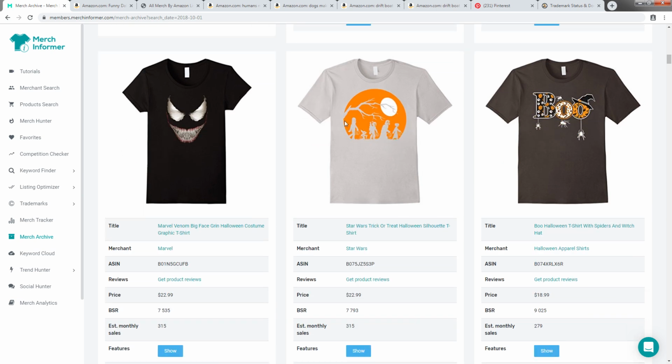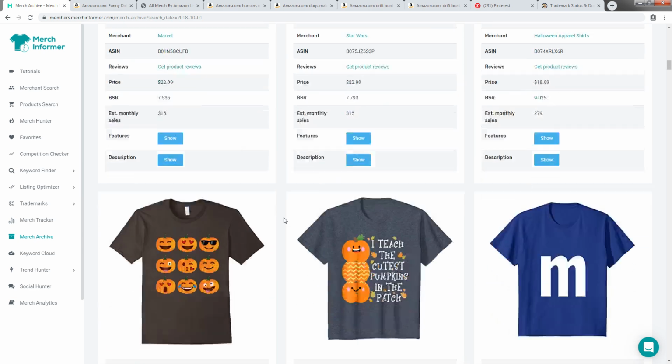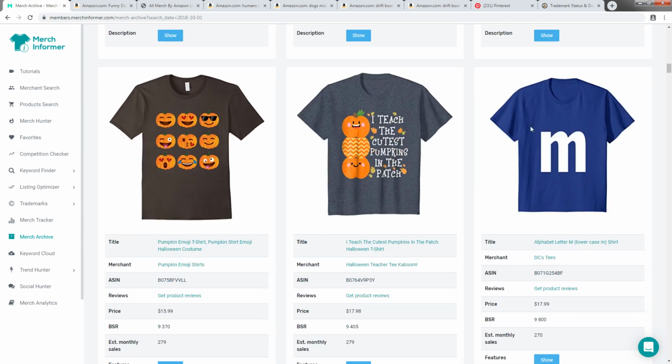Okay, one, don't do this. Star Wars, don't do this. Marvel, definitely don't do this. I know a bunch of people got banned because of the M&M thing. I teach the cutest. So the first example that we went over of taking two niches and blending them together, you're going to start seeing this all the time if that's what you're looking for.